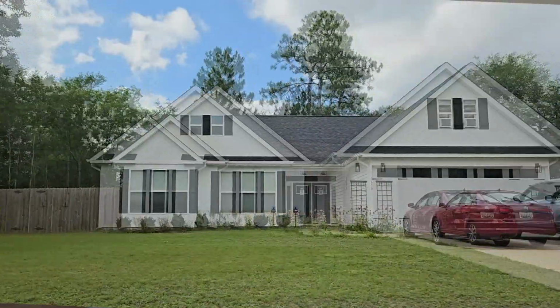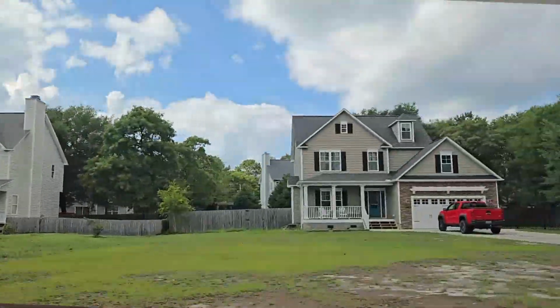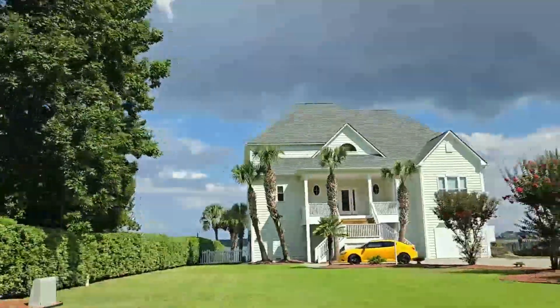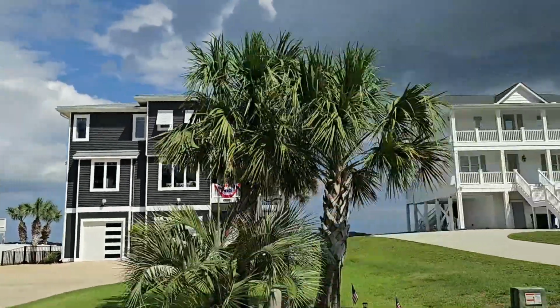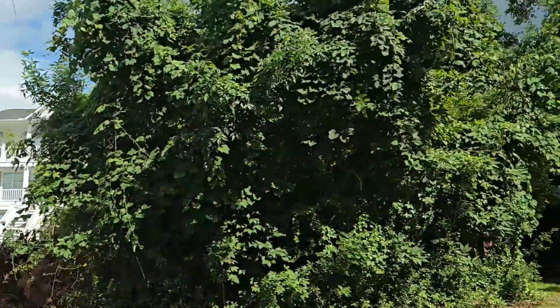Now, that range is huge. And so within that range, you're going to find quite a bit of variety. And the pricing is really going to be based on the quality of the home, the size of the home, and the location. The location in the neighborhood will make a very big difference in that pricing, because there are some homes that are completely landlocked, whereas there's also homes that have their own docks. They are right on the water.